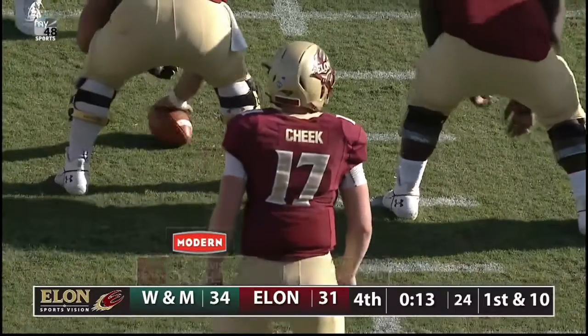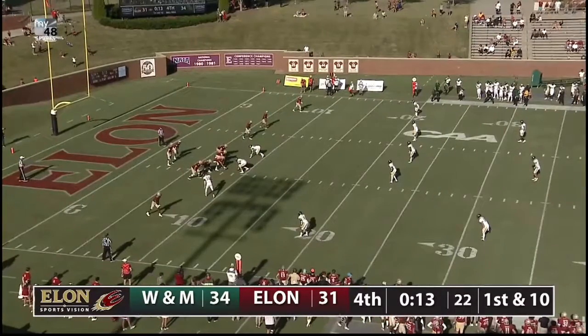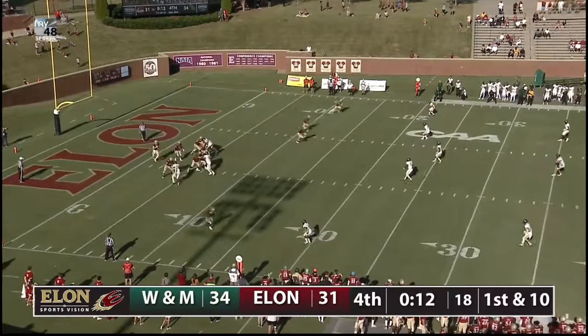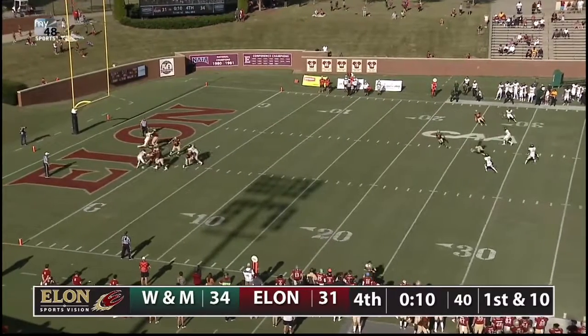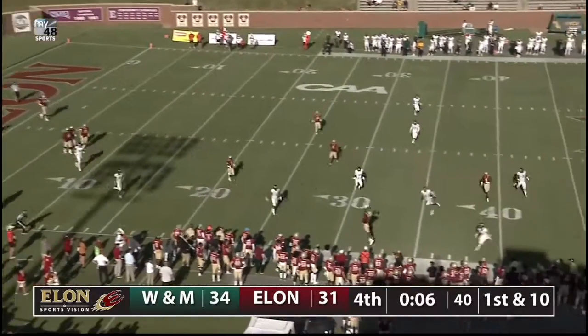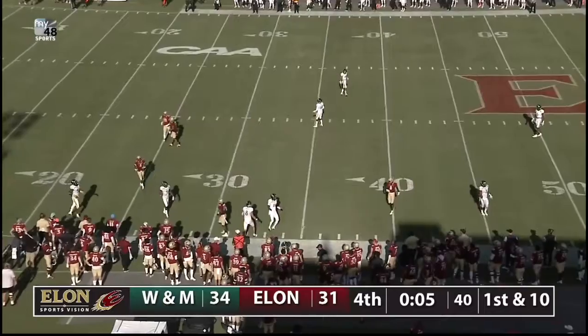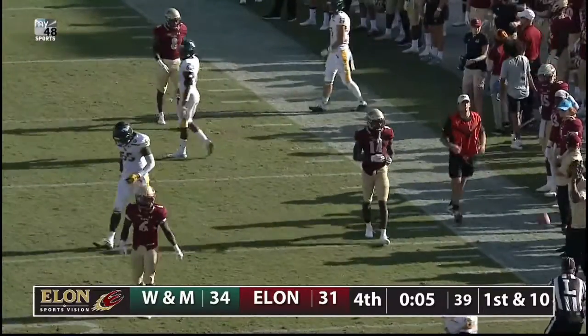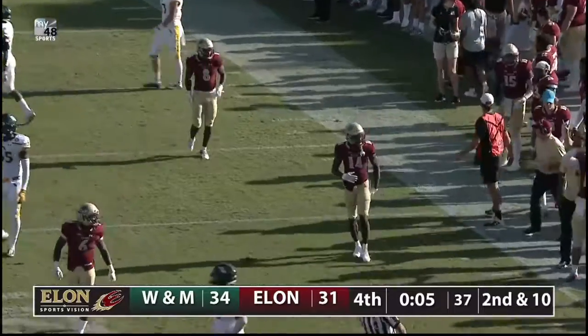Your modern automotive player of the ball game. He moves into 2nd on the all-time passing yardage list. Cheek, straight drop. Here comes pressure. Davis steps up, flushed, looking, shoots one, passes incomplete. Jackson Parham trying to make the grab, and now 5 seconds left on the clock.